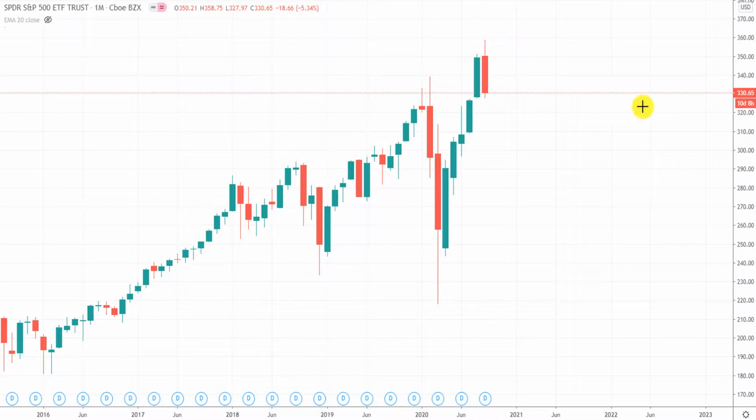On the monthly time frame here, this is what we're looking at. Every candle represents one month worth of time. So back in February and March, it did a big pullback on the S&P 500 ETF. And the overall stock market did pull back, and now it's got four big candles rallying back up.